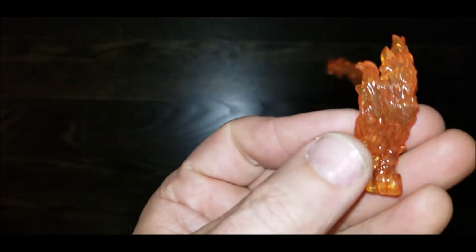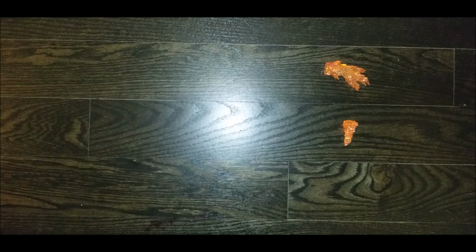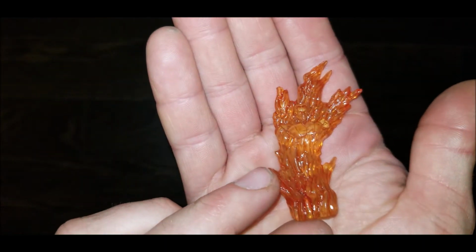I'm trying to find exactly. There you go, right there, where she's at. Sorry about the focus again, kind of a pain focusing this. There's another one. Pretty neat though, and for the price I couldn't beat it really, and I think these will definitely be useful for D&D.